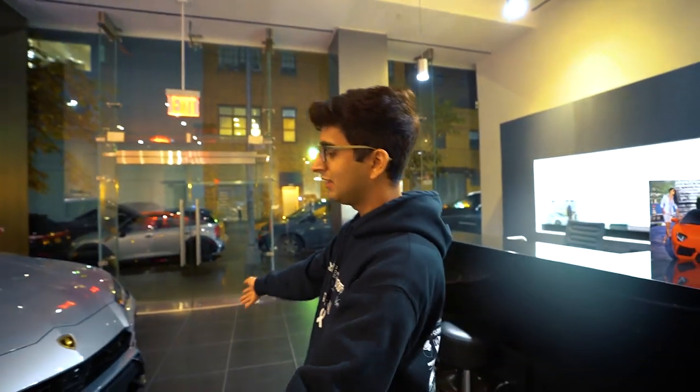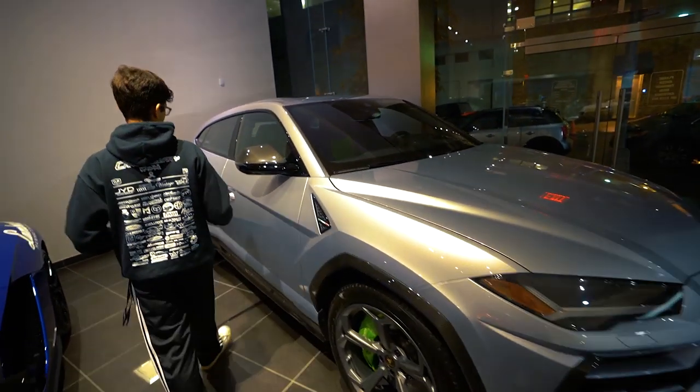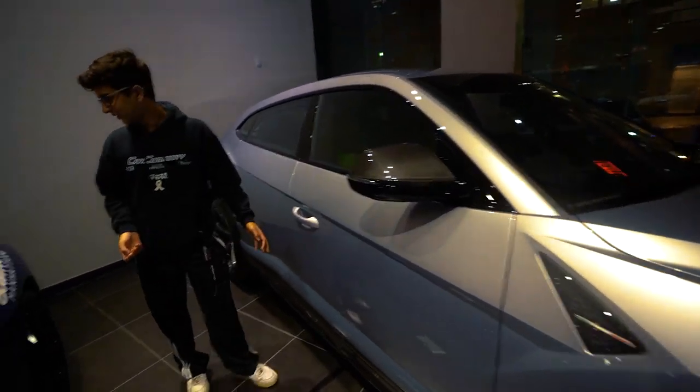We made it to the Lamborghini section of Manhattan Motor Cars, and look at the Lambo truck. Should I trade the SV in for a Lambo truck? I think it's more feasible, no? I could drive it every day. It's comfortable, it can fit four people. But I would rather take an Aventador.